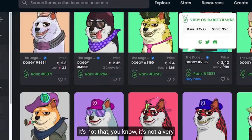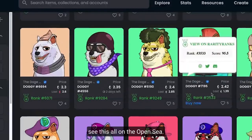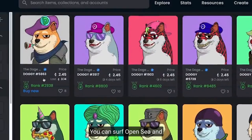It's not a very expensive one, but it's still a pretty good rarity rank. But anyway, the Chrome extension allows you to see this all on OpenSea, so you don't have to go to an external website like Rarity Tools. You can surf OpenSea and see any projects you might stumble upon.